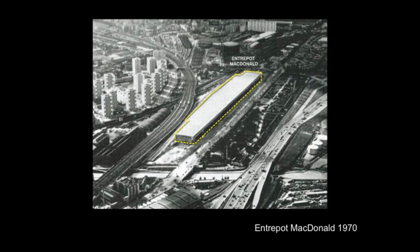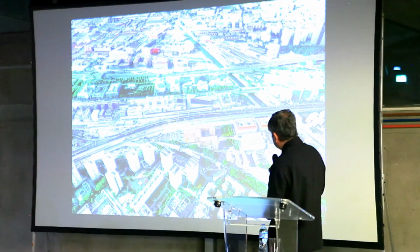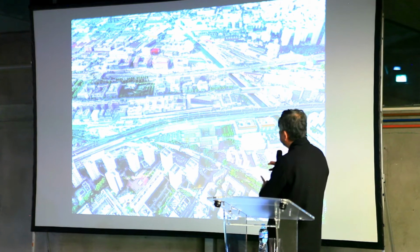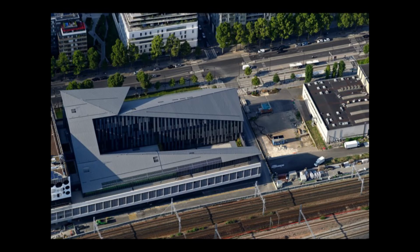So this is a 1970s building. It's 500 meters long, an entrepôt. The master plan was done by OMA, and their idea is to separate the building. The existing building is 500 meters, but on the existing building, five architects can design each building. I was in charge of the west end of the building.